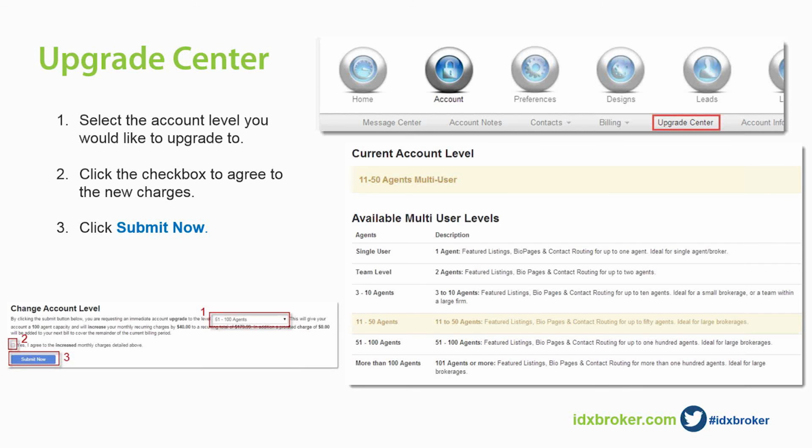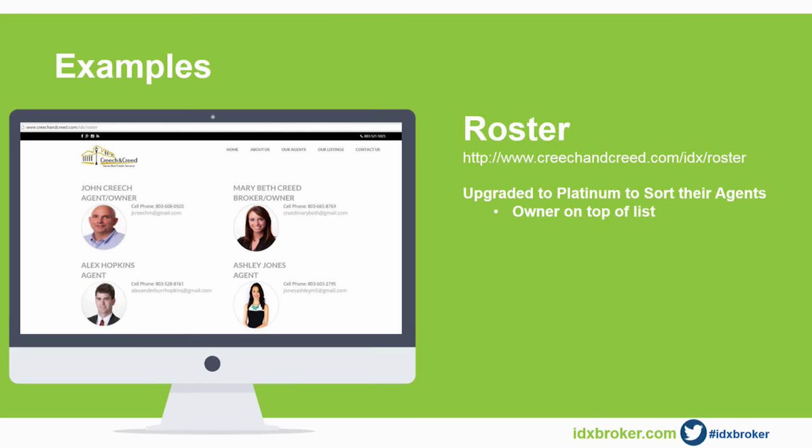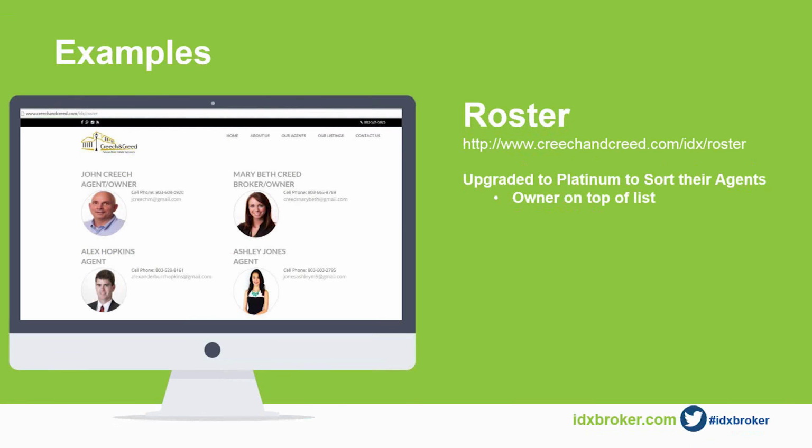And you can also do this with Light and Platinum. Keep in mind, if you start on Light and need to upgrade to Platinum or vice versa, within the Upgrade Center you can do that too. So we'll get to some examples now so you can see this applied.